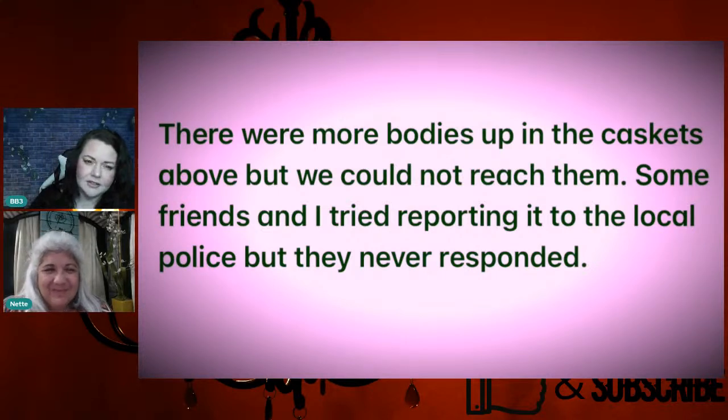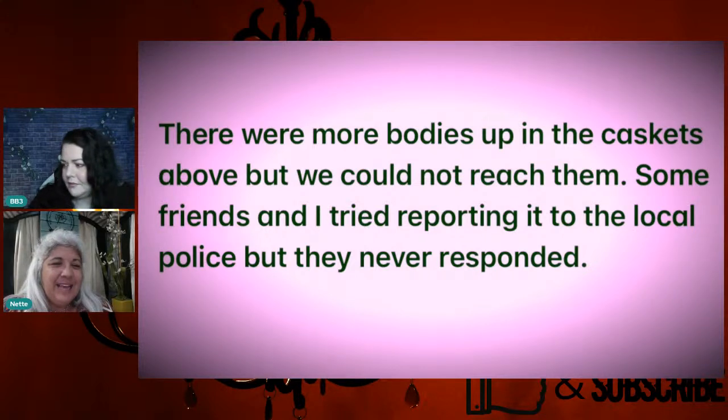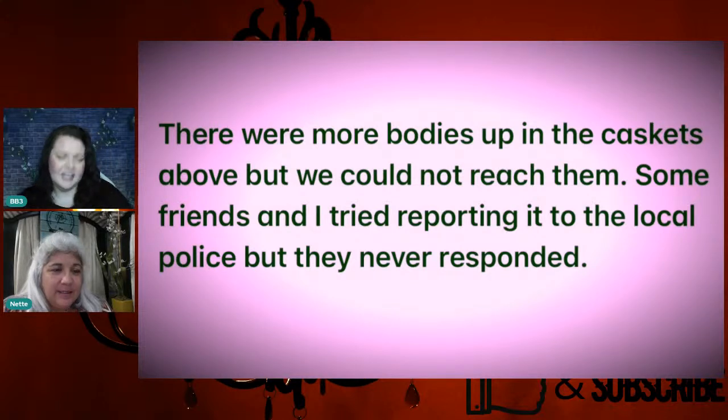I think this one's yours, isn't it? Yeah. There were more bodies up in the caskets above, but we could not reach them. Some friends and I tried reporting it to the local police, but they never responded. See, now that's nonsense. The police know it's there. Oh, well, too bad, too sad. It's like that's somebody's loved one.